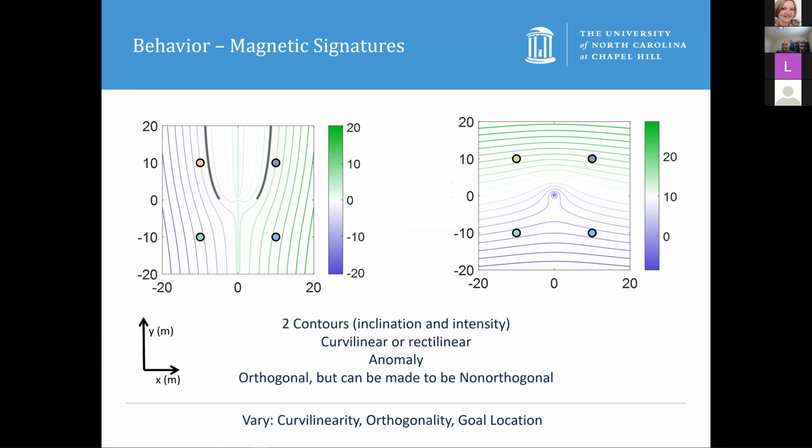If you look at the velocity potential contours from that, which are on the left, and the streamlines from that, which are on the right, you notice that you have two sets of contour lines. So I decided to use these as proxies for inclination and intensity. The benefit is that with this environment, I can control how curvilinear or rectilinear it is. I can make it just like a grid, or I can make it this very curvy thing. It's actually got an anomaly at the origin, a singularity, where the magnetic field doesn't follow a spatially averaged trend, just like the real world. And wherever these contour lines intersect, they're perpendicular, but we can modify this so that we can make things not perpendicular.